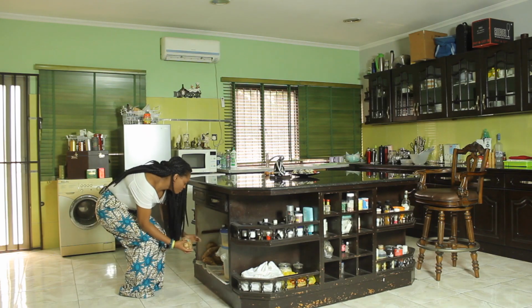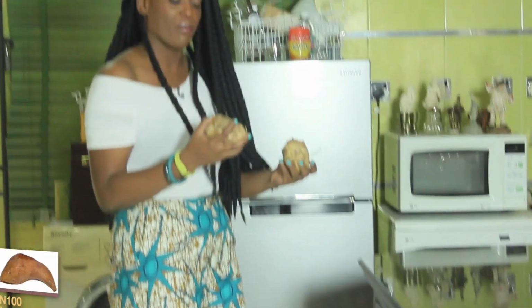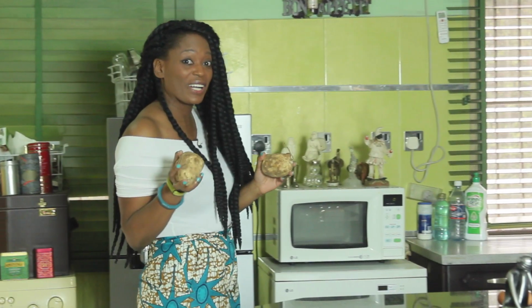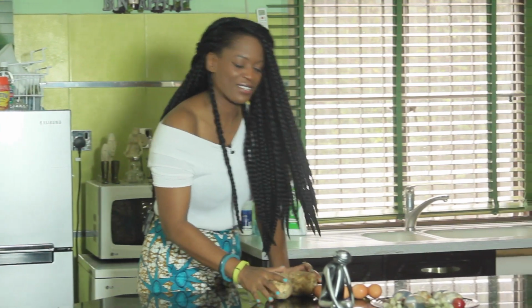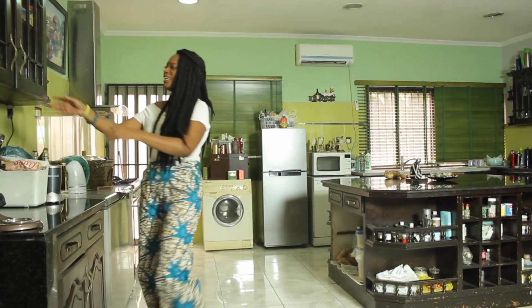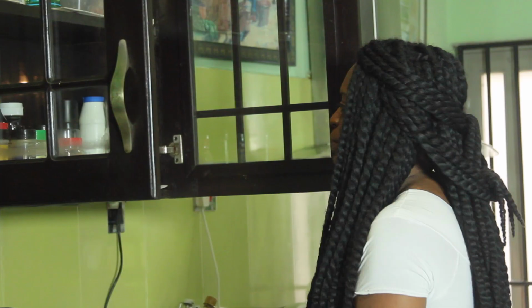Okay, so like I said, my sweet potatoes, got a couple of them from a supermarket for about 100 naira, maybe 150 naira, but let's round it down to 100 naira. So sweet potatoes over here, and let's see what I can get in my spices. So what goes well with sweet potatoes and eggs?